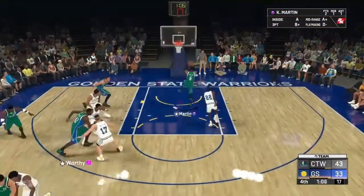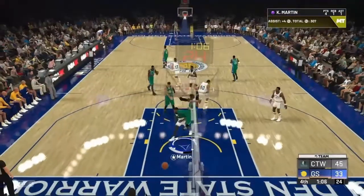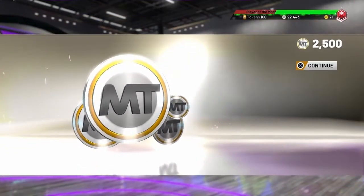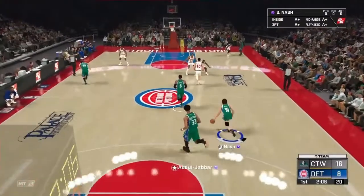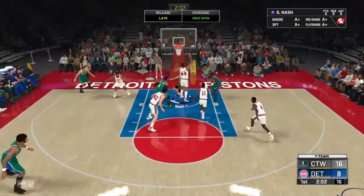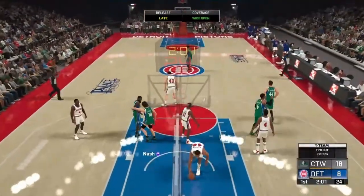James Worthy leading the break to Kenyon Martin with the two-handed flush. And we get the win there. We get 2,500 MT. And on to the next one. Okay, this is not the last game, so we got one more after this one.